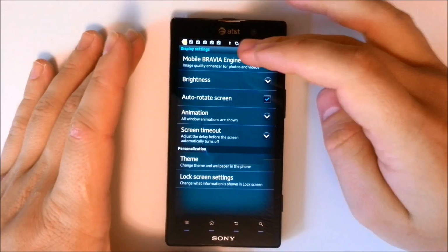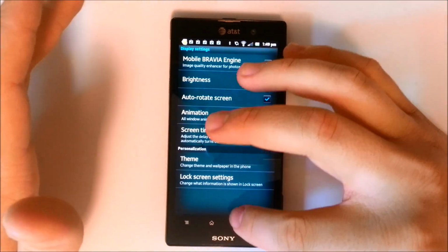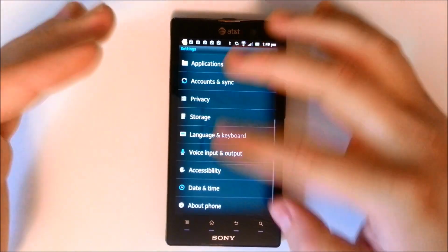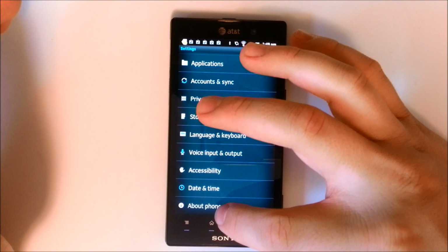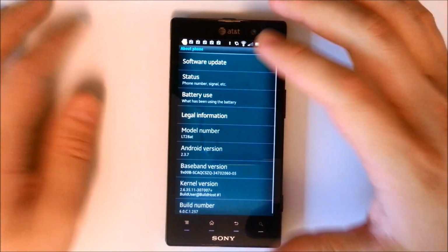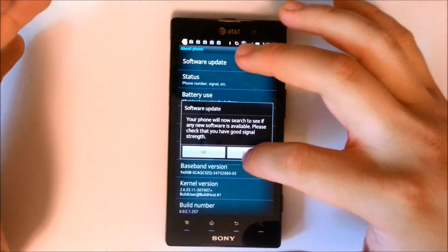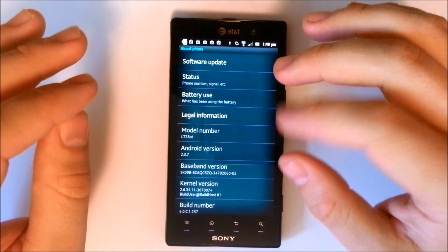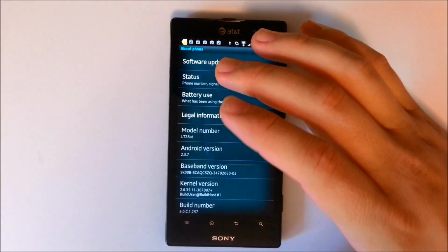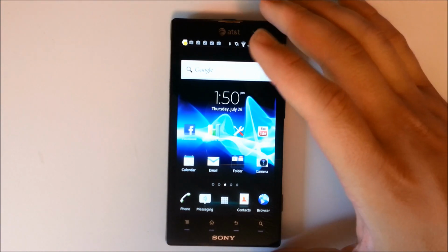We can turn on our Mobile Bravia Engine from here, which enhances games, videos, and photos. They actually look great. We'll go ahead and do some demos here in a minute as well. We have our accounts and sync, the privacy, the usual Android Gingerbread menu options. We can go into About Phone, see we're rocking 2.3.7. We just have our software updates from here. This did receive a software update while I had it, but it's not going to update to ICS extremely soon. It is slated, and I hope Jelly Bean is slated as well. Now, on that topic, there's not strong developer support for Xperia phones and Sony phones in general.